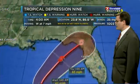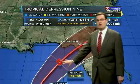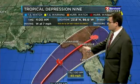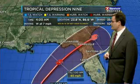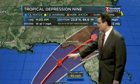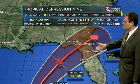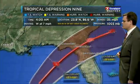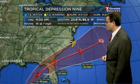In fact, here's that forecast track carrying it into Thursday. The official track from the Hurricane Center has not changed. They're forecasting a landfall here somewhere to the north of Tampa by Thursday as a strong tropical storm, and then pushing over places like Gainesville, maybe affecting Daytona Beach, and even some impacts up to as far west as Tallahassee, and then moving back out to sea as we go into Friday and Saturday.